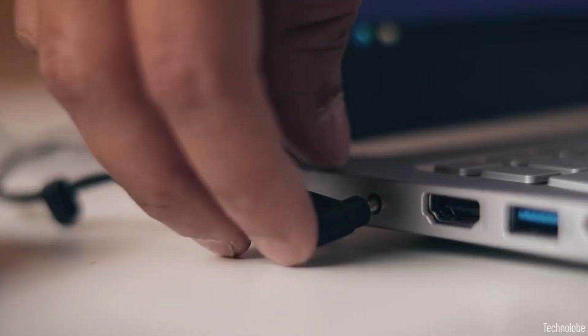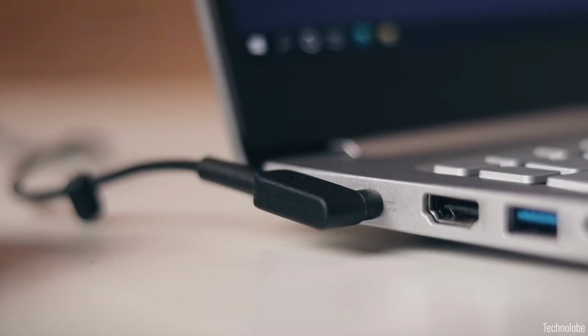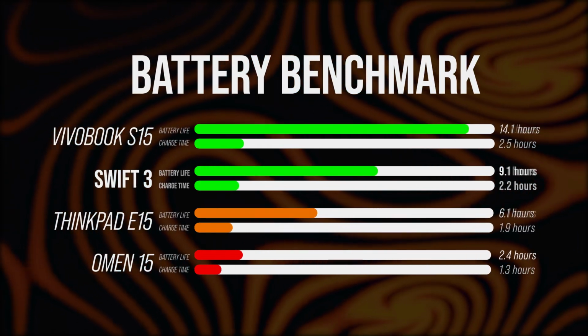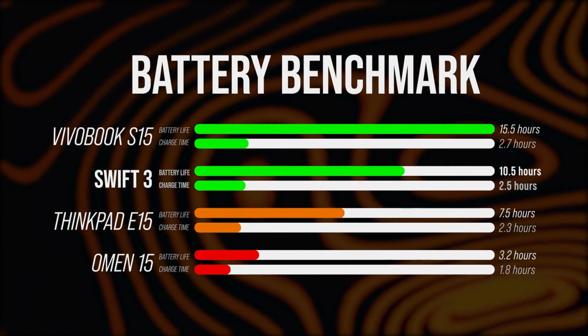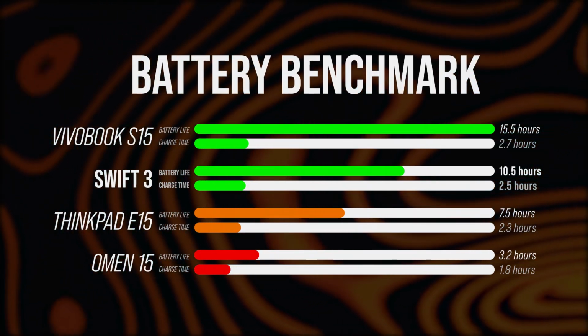But far from feeling budget is the Swift 3's all-day battery life, which lasts about 10 hours and 25 minutes while playing 1080p videos. It also charges from 0 to 100% in about 2 hours and 30 minutes.